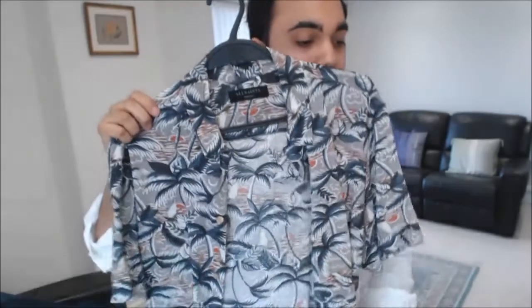It's definitely one of those where I might look a bit crazy if I'm walking down the streets of London wearing this shirt. But again, I would wear this unbuttoned or maybe buttoned up with a pair of shorts, with some nice loafers or something like that. And here it is on body.